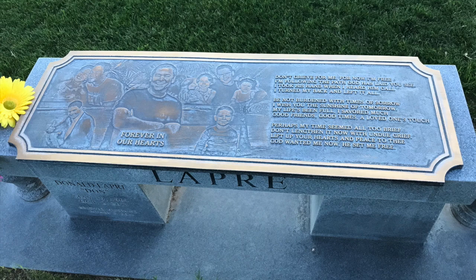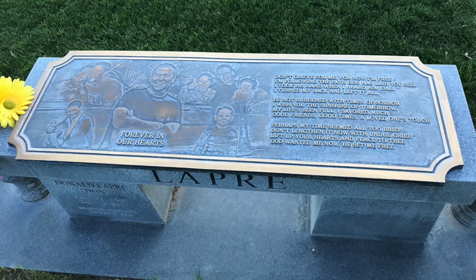So here is his plaque that is on the actual bench. And it is quite nice. I'm probably going to let you read it yourself. But it does say forever in our hearts. It's got his family on there, his wife, his kids, although they would be much older now. And at least at the time, that's what they looked like. He had shown his wife and his family in his infomercials from time to time.